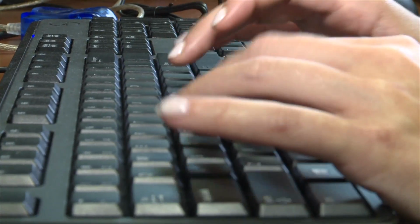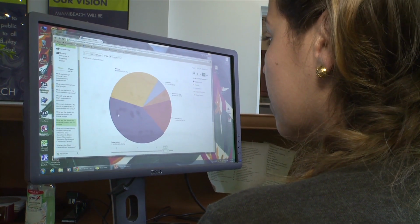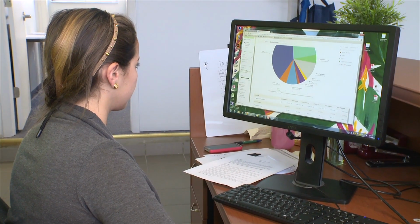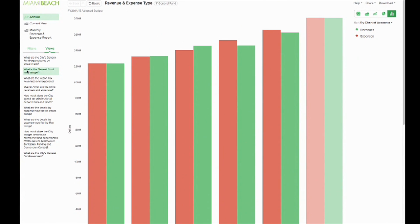Here's how OpenGov works. Simply log on to www.miamibeachfl.gov. On the home page, you'll find the OpenGov platform. This page gives visitors access to the city's total budget. With a few simple clicks, you can find numerous easy-to-follow views of current and historic revenue and expenses.